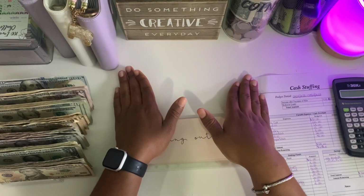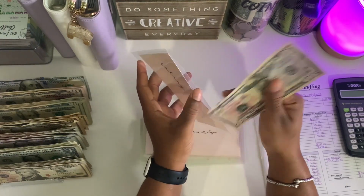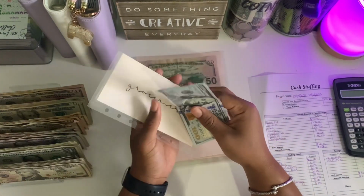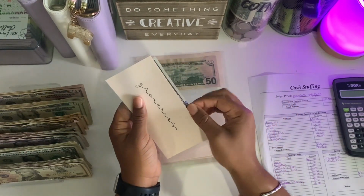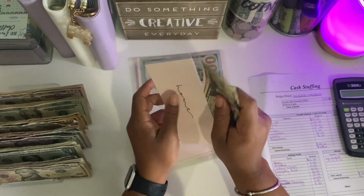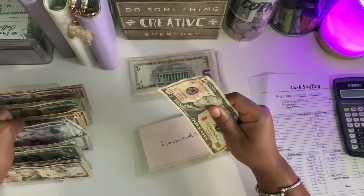Okay, so now onto the stuffing. So first one is eating out. And as you can see here, it is getting $50. Just gonna give it a hard $50 bill. That's a bit crooked. My bank be giving me some crooked bills, y'all. Next is groceries, and groceries is getting this $100 bill. Home is getting $25, so that's a 20 and a 5. Laundry is getting $15. Just a $10 bill and a 5.